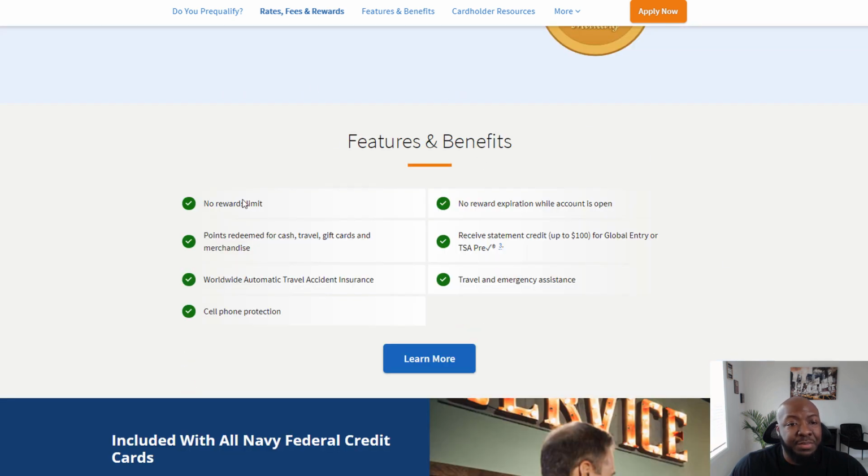And some of the extra features and benefits: there is no rewards limit, just like with the Go Rewards card. There's no reward expiration while the account is open.